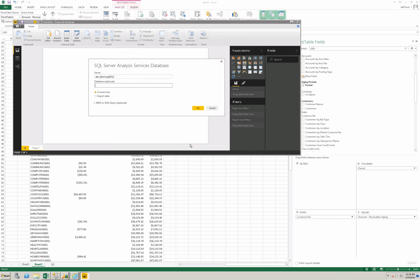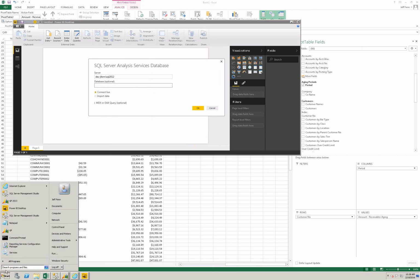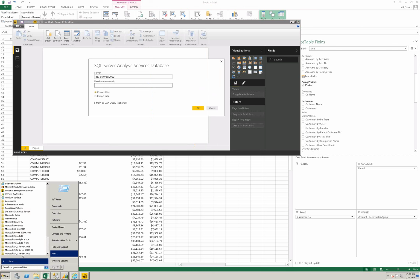Now what they've come out with as well is you can also import data or connect live, but the beauty of this is now they have the live connector. If you notice really quick, I was just making sure I was operational there for a second, but there's the Exchange connector for Power BI.